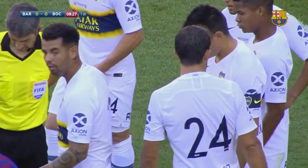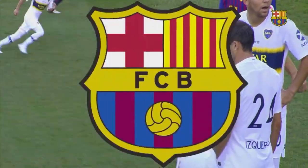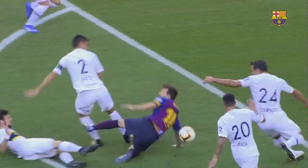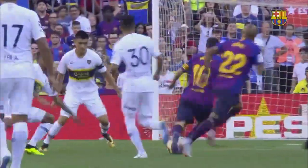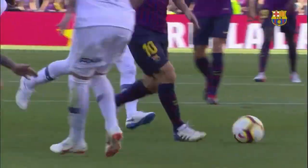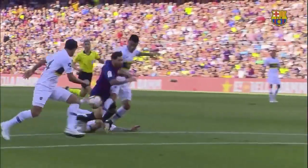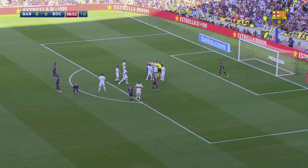There, 2 attempts to bring Leo Messi down. Not too many complaints from the Boca players, but they know this is a dangerous moment for them. In the middle, I think it's the challenge by Nandez Costa to get the free kick. So Leo Messi then, just outside the D, slightly to the right. Great position.